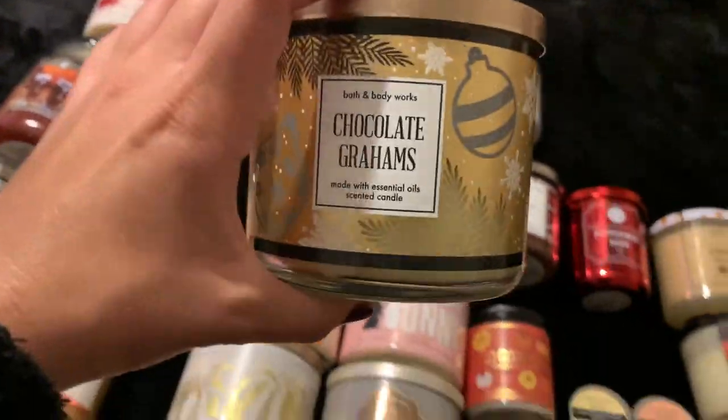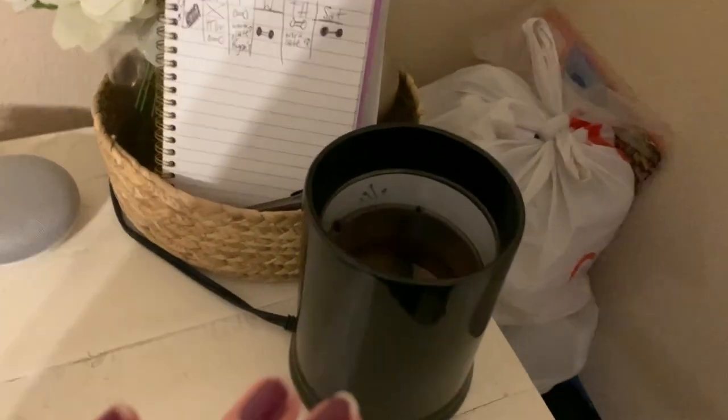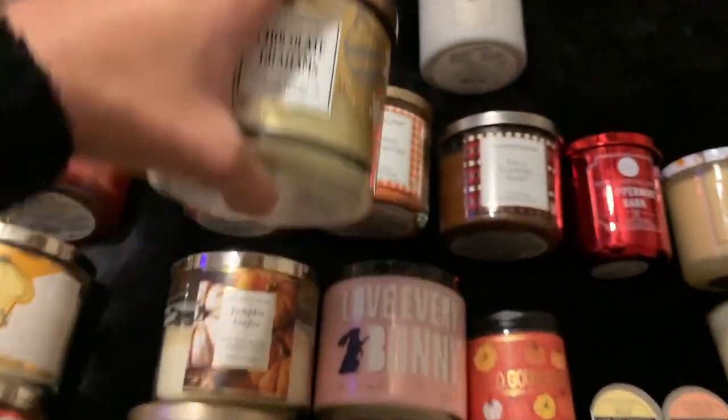Let me know down below what you think I should do with this one. Maybe I'll just put it on the wax warmer. I mean, not the wax warmer. I have a, ignore my trash, sorry. I have a candle warmer right here. I have a toasted vanilla chai in there right now. Maybe I'll just put it in the candle warmer. Let me know what you guys think I should do with this one because it's a problem child.